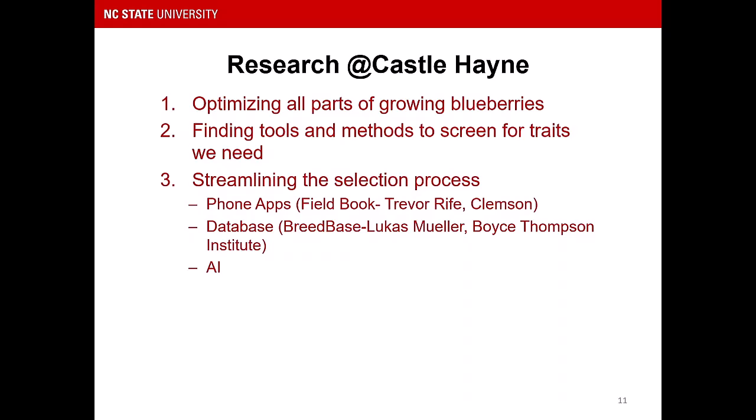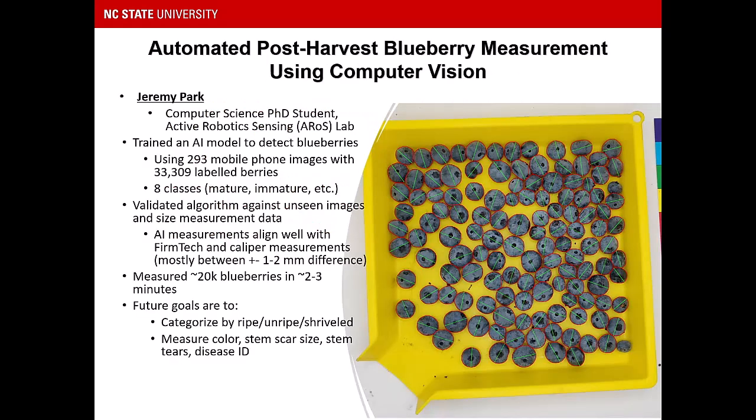And we're also working on AI and machine learning. In this case, we have a computer science PhD student named Jeremy Park. He's been using AI and machine learning to take all these pictures of blueberries we've been taking, identify the berries, measure them, and spit out that data. It's fairly accurate and a lot quicker than having people hand measure or getting it from just a few berries on a machine. We also have goals of categorizing if there are any ripe or unripe ones in the picture, if they're shriveled or diseased. Hopefully measuring the color at some point and the stem scar size, and also identifying stem tears or any diseases.